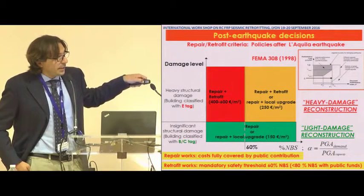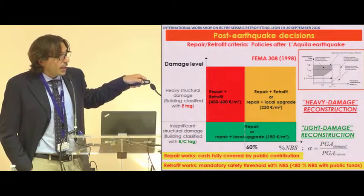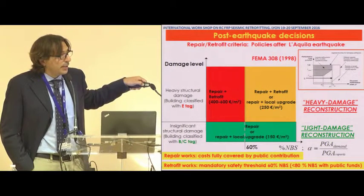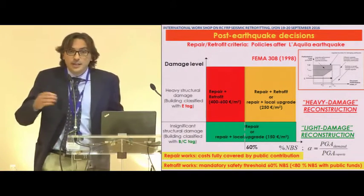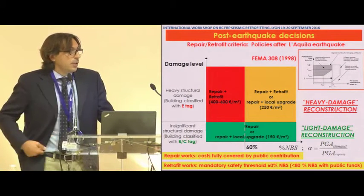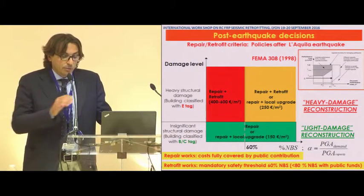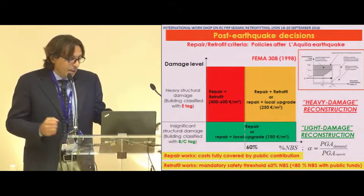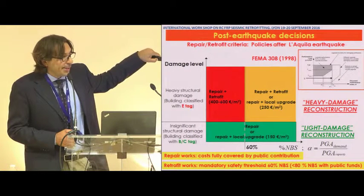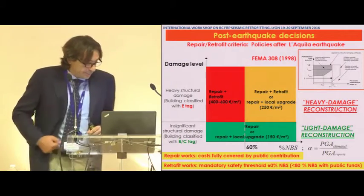In case of buildings with severe damage, it was allowed to have a financial contribution for repair works, but also for retrofit intervention. The maximum limit was 400 euro per square meter, up to 600 in very specific cases. But for these buildings, it was mandatory to attain at least 60% of new building standard in terms of safety. So the idea was to increase the capacity of this building at least up to 60%, where the seismic capacity has to be computed as the ratio between the PGA demand and the PGA capacity.